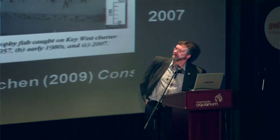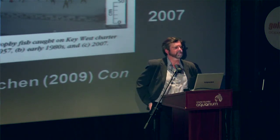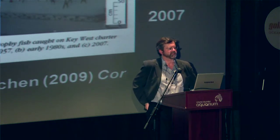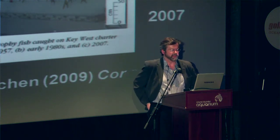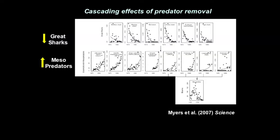I like very much the image on your right-hand side, which shows you fishing derbies in Florida from 1950 through 2007. In the 1950s, you see some pretty impressive-looking fish. They're pretty big, a diversity of species. In the 1980s, they're getting a little smaller, a little bit less impressive. 2007, I would say that people in the 1950s would have laughed at these as trophy fish, and yet these were the winners from the 2007 fishing derby. And so we've changed not just the size of fish, but the composition of fish. And so this is data from Ransom Myers.